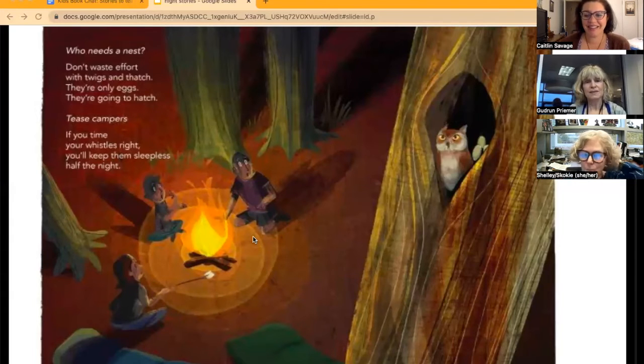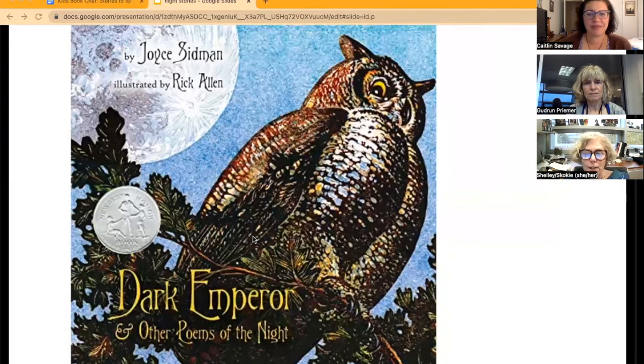Well, I also have a beautiful book of poetry about nocturnal creatures, and not only creatures, but even some of the nocturnal actual plants and trees that do different things at night than during the day. Who knew? And this one's called Dark Emperor and Other Poems of the Night by Joyce Sidman, illustrated by Rick Allen. And I'm just going to read you a little bit of one of the poems.